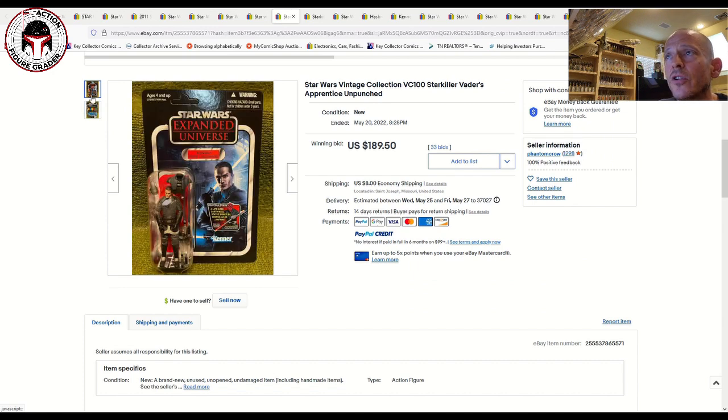It makes you wonder whether collectors are hoping and praying that Hasbro follows up some of the recent gaming greats announcements and finally gets off their tail and puts a Star Killer on a Force Unleashed card back. I would love to have that one come out. So we will see if that happens or not. But $189.50 seems to be a little bit lower than where this one has been selling lately.